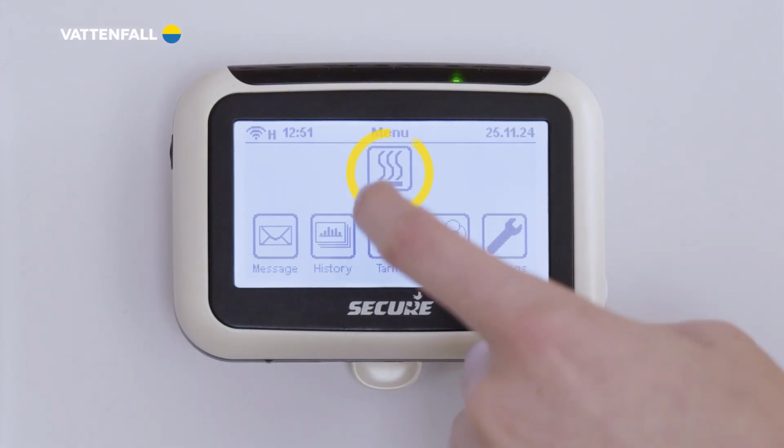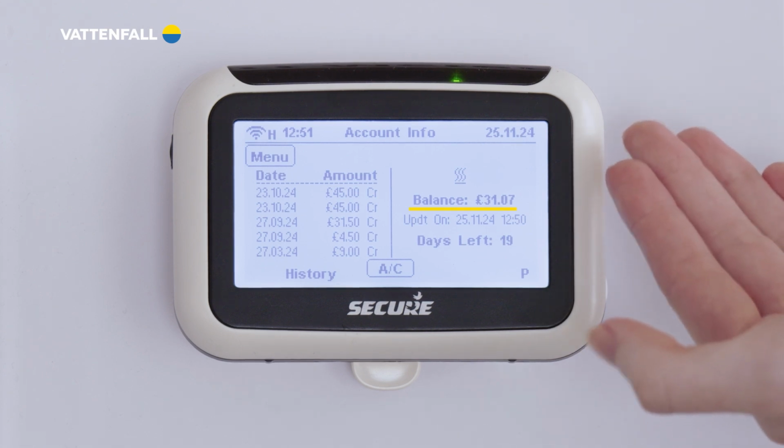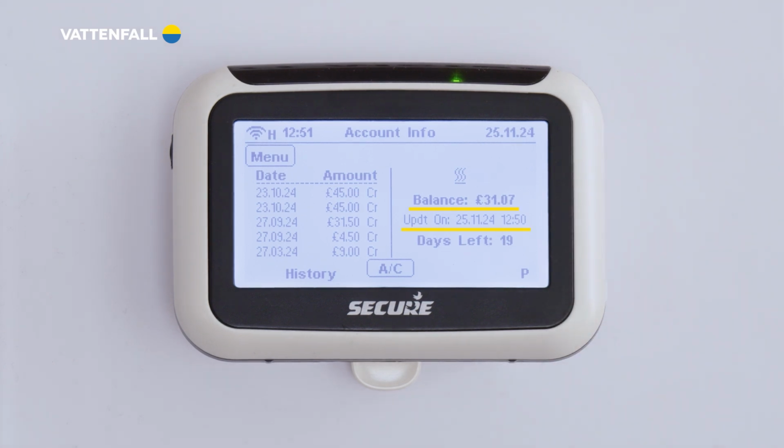You can use your IHD to check how much credit is in your account by pressing Heat on the IHD main menu. Here you can see your credit balance and when this was last updated. You can also see an estimate of how many days this credit will last. This is based on your current heating and hot water usage. Using this estimate, you can judge when you next need to top up and by how much.